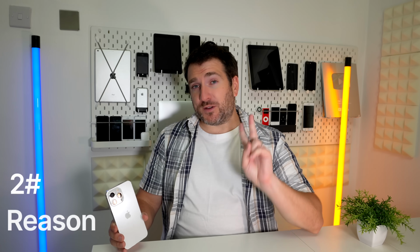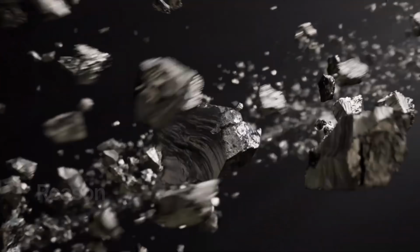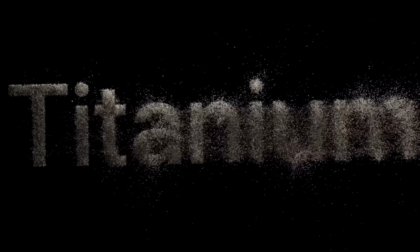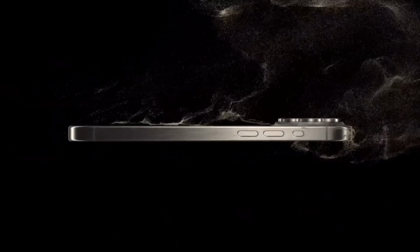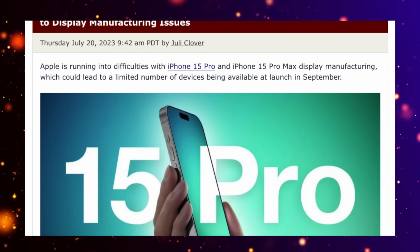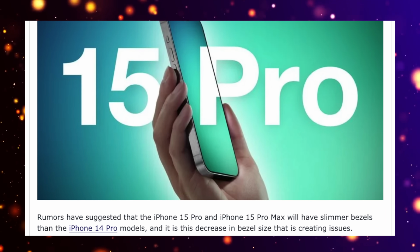Then, reason number 2 is all to do with the actual production of the iPhone 15s. Now, for many years, we've had stainless steel on the Pro models, and this year, Apple decided to switch us over to a brand new titanium design, as you can see here. But with this, obviously, there were last-minute changes to the titanium design and things like this, and Apple actually didn't get started on the iPhone 15 Pro Max until a couple of weeks ago in shipping and creating these devices ready to roll out for the release day.